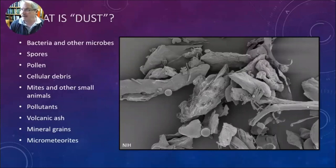I was actually living in Washington State when Mount St. Helens blew back in 1980. That was an impressive amount of dust in the atmosphere. Okay, small mineral grains. This actually relates to volcanic ash. And it actually turns out micrometeorites. Every day, Earth's atmosphere receives on the order of about 40 to 100 tons of space debris in it. And some of this ends up in the dust in our atmosphere. So at this very moment, you could be breathing in little bits of space dust.